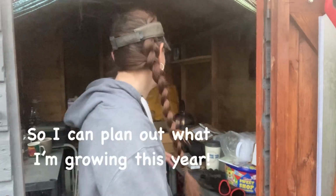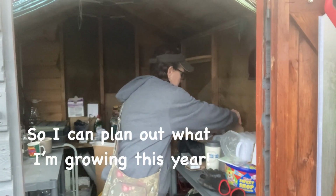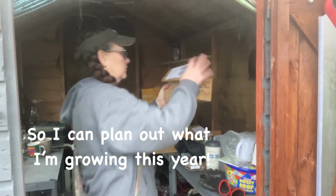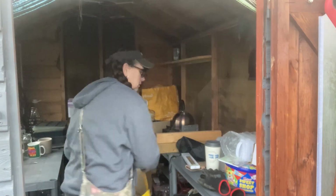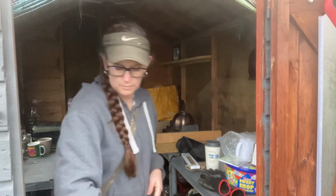So now I've managed to empty that bag, I'm going to use that bag to put my seed collection in and get ready to take them home. I've also got quite a lot of bulbs, but I'm not going to take them back. What I might do is take a photo of them on my phone so I know which ones I've got. I'm going to do that.